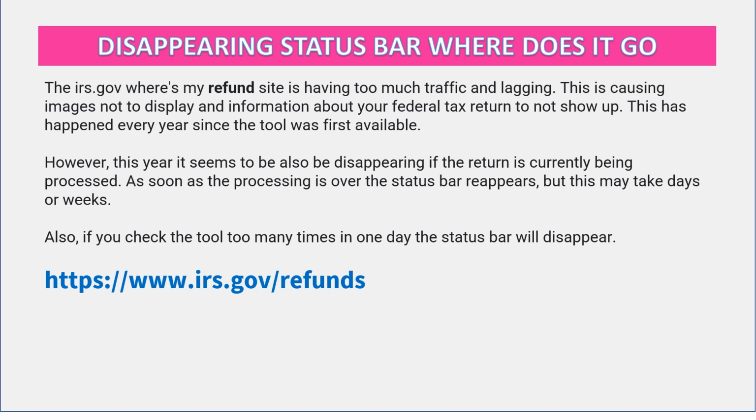However, this year it seems to also be disappearing if your return was received and is in the process and review phase, like where they received a return and they're reviewing it, and then the bar disappears, and then once they're done reviewing, the bar comes back. But I have seen the bar reappear afterwards, like after they finish processing, the bar comes back.